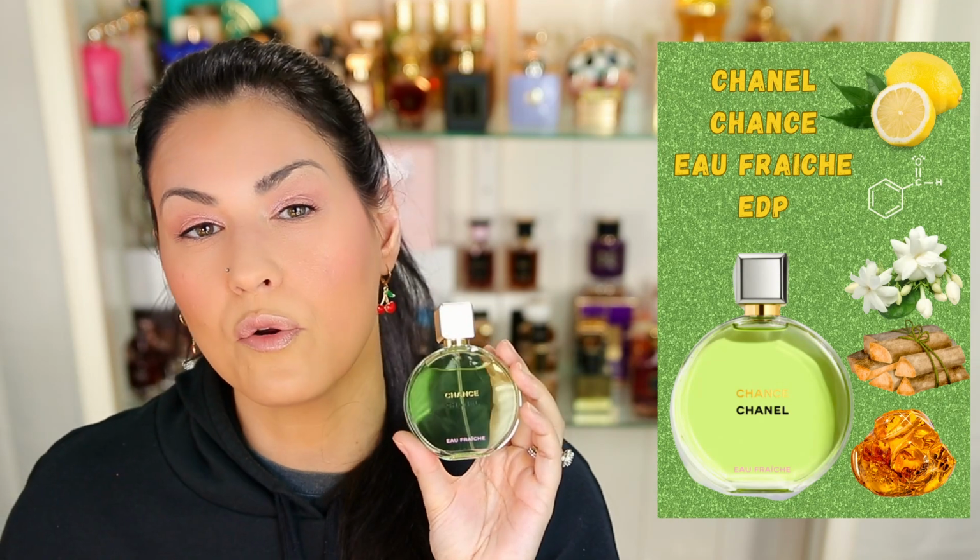Okay, this next one, I wasn't sure where to put this one. I don't know where to put it, so I'm going to put it here just because I think this might be a good transition fragrance. We'll see. It's brand new to my collection, and I haven't had a chance to really wear it since I got it, and I just want to wear it. So this is by Chanel, and this is Chance Eau Fraiche, the Eau de Parfum.